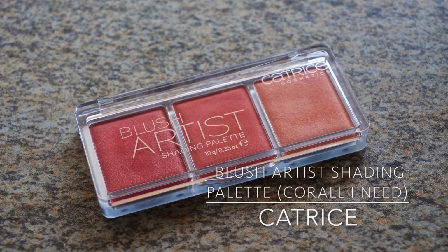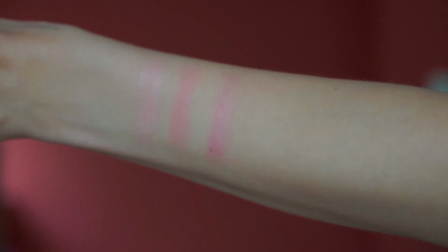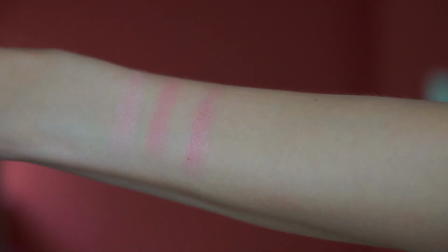So the next product is actually, again, a drugstore product, and it is also from Catrice Cosmetics. So it is their Blush Artist Shading Palette in the shade Coral I Need. Basically what it is, it's this blush trio that has 2 shimmery shades and 1 matte shade. So with this palette you can pretty much mix and match as you prefer, or you can just use the shades on their own, and they just leave the most beautiful blushing pink type of glow on the cheeks, which I think is very beautiful and flattering in the summers. So if you haven't checked these out, definitely go check them out, because you get a lot of product, you get 3 blushes basically, and they are very, very affordable. So what's not to like?